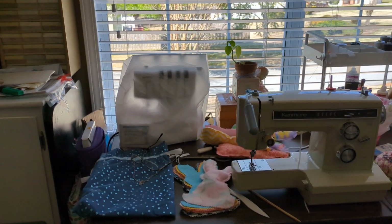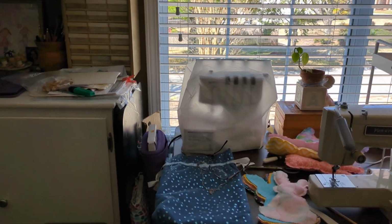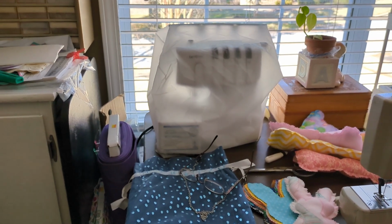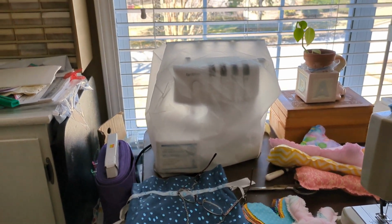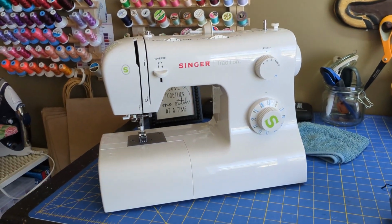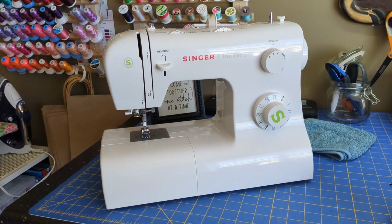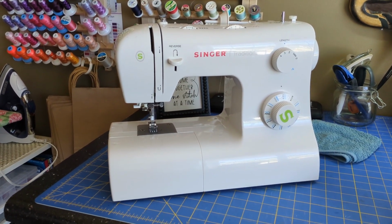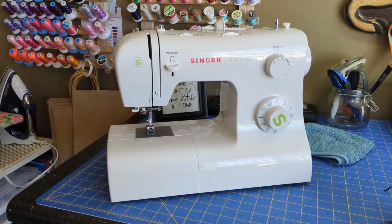And that is Rachel, my serger. She's the only one I have, so she gets used all the time. Okay, so anyway, I've got to find a place to put this. I don't know if I will just put it up under the table until I need it, or if I'll find a place on the table for it. But anyway, let's start cleaning up.